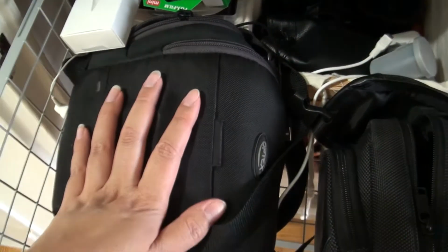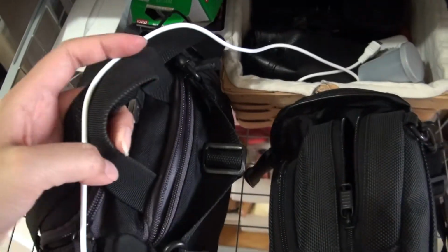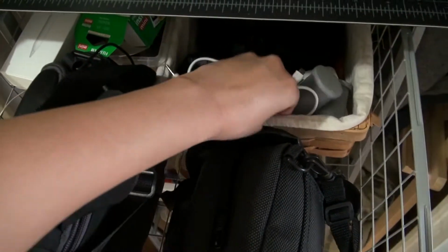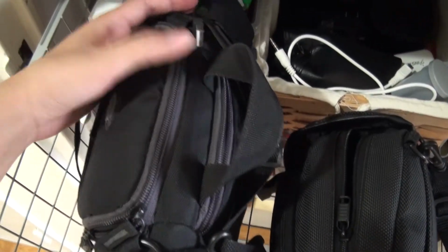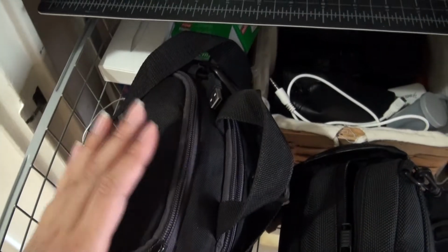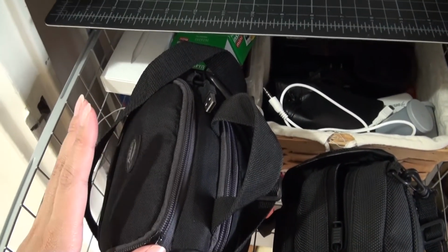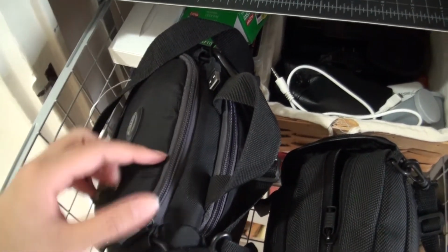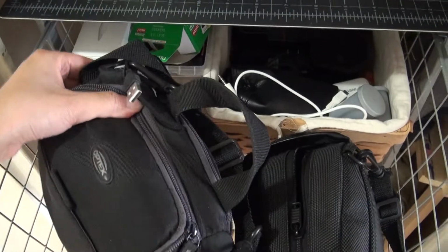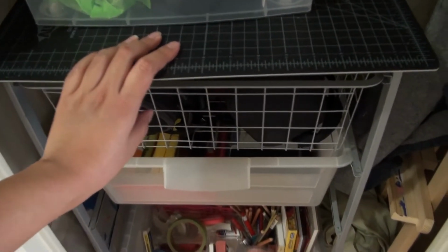And this is my Canon Rebel case, as well as all of its appropriate chargers in the pockets and cords. And this I've had honestly since grade 12, which was 2011, or actually 2010, that my dad got for me, and I still use it. Okay, so that's the first drawer.